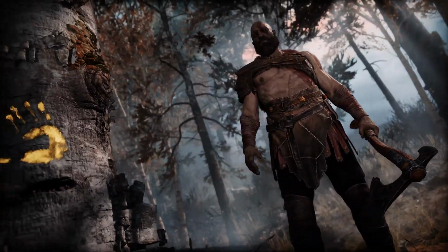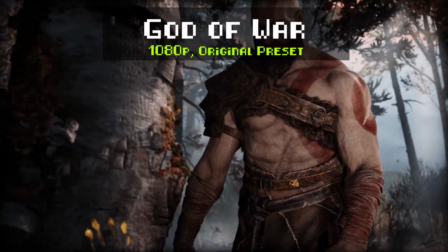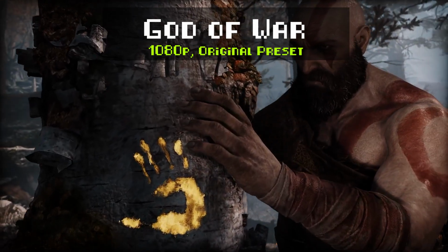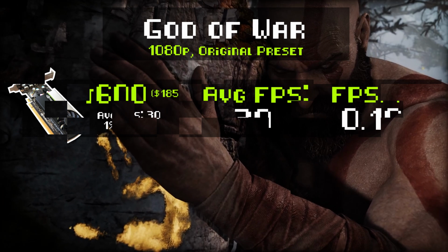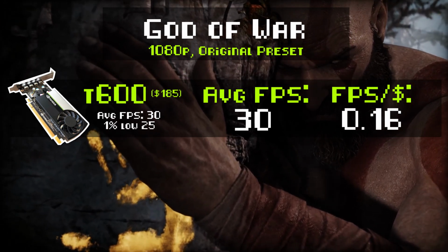Let's move on to a newer game. God of War is pretty new. It just came out earlier this year. I actually did an entire video on the performance of this game on the T600. There's a link to that below. In my test today, I'm running at 1080p, original preset, which are the graphical settings that the game ran on the PS4. And at these settings, the T600 got an average FPS of 30. Exactly 30 FPS. So yeah, that's not ideal, but it's playable.